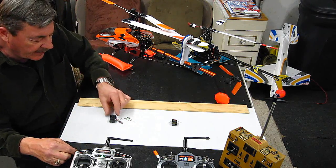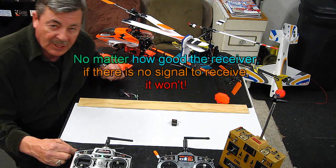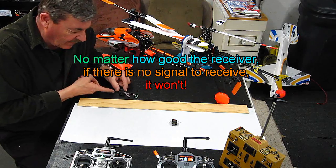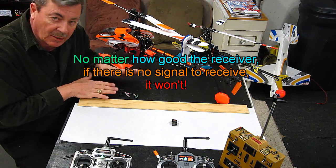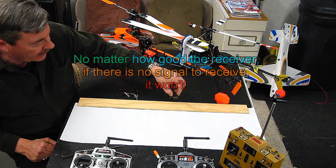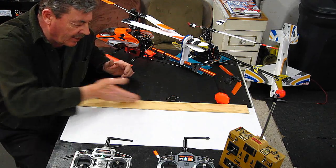Okay, if I take this receiver and put it out here, not gonna work. Why? The signal can't reach it. Not even gonna hardly work because it can't reach it. If I put the park zone receiver out there, same thing. Not gonna work. Signal doesn't get there.